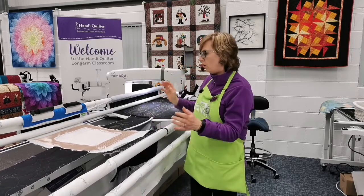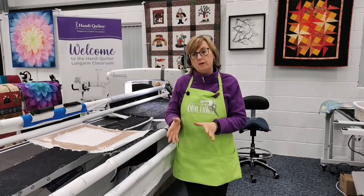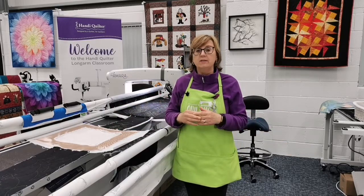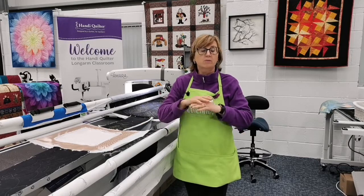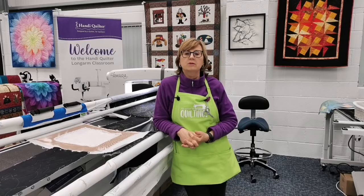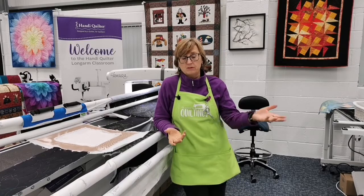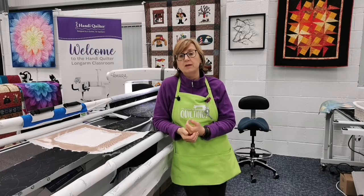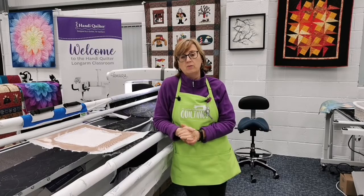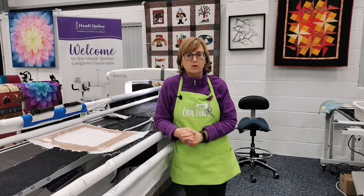Classes are one person per machine. It's going to be very, very safe. The feedback we got from last time in the way that we did it was everybody felt very safe, and we had no repercussions, and that was the most important thing for us, that both our customers felt safe. Obviously, we're asking Abigail to come in here, and we want to make sure that she's safe as well as us. None of us wants to get COVID.